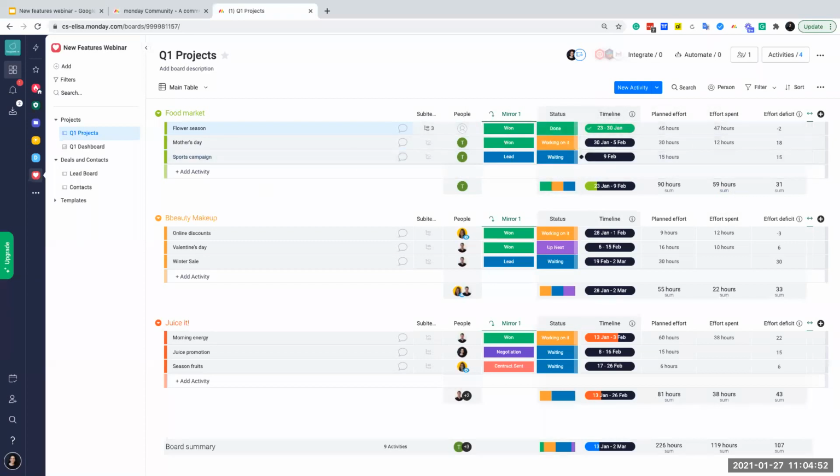Now that you're familiar with my board, I can show you all the improvements we made with the Kanban and timeline views. After that, be ready to be blown away by the totally new Gantt view and board footer. I hope you're as excited as I am.